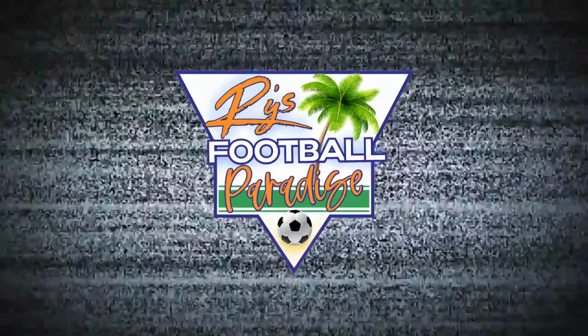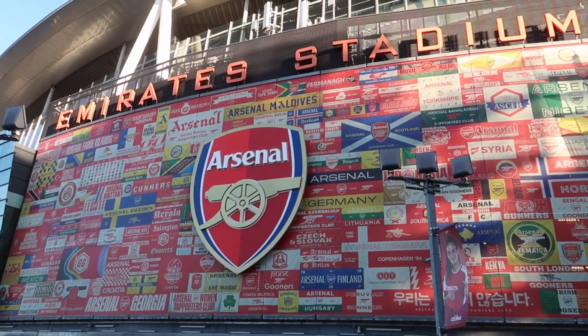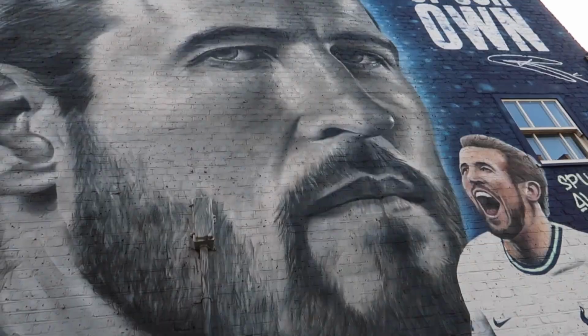Y'all ready for this? So we're back again with another stadium tour. We're back in North London, this time to check out the Red Side, the rivals of the club we visited. A couple of days ago we went to the Tottenham Hotspur Stadium and I thought, you know what, let's come back and let's do Arsenal as well. So we're off to the Emirates.